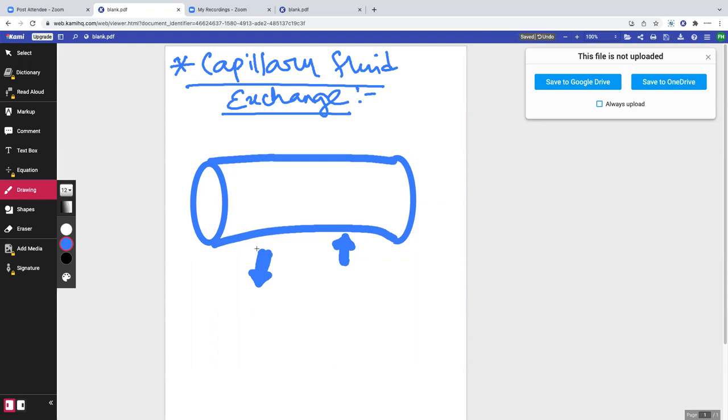If a lot of fluid goes back inside the blood vessels, then what happens? Then blood volume increases, hypertension happens, and all of those things. The question is, why does it happen? And how do we understand this? That's the question. The answer is very simple.